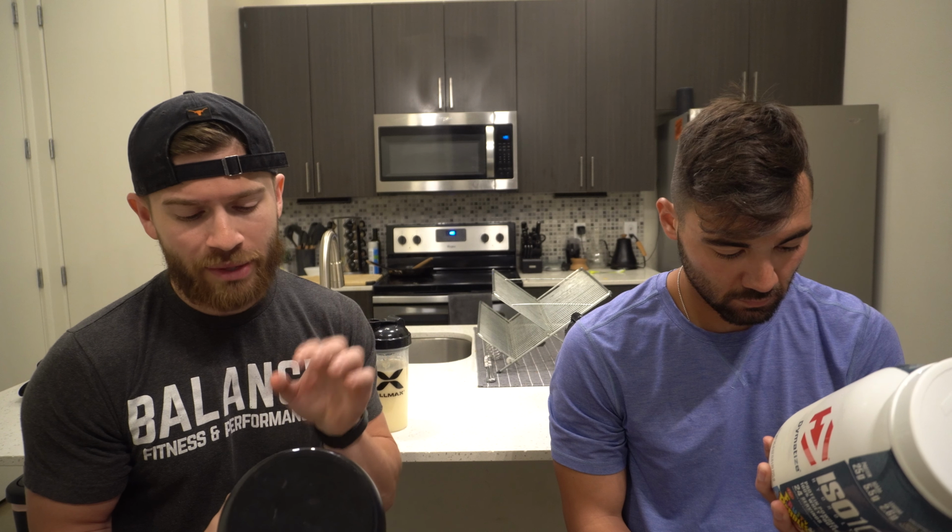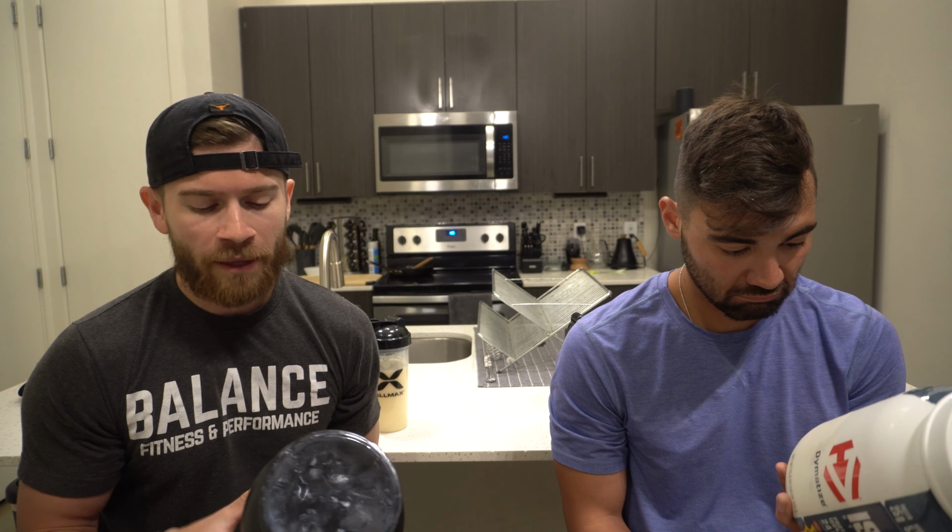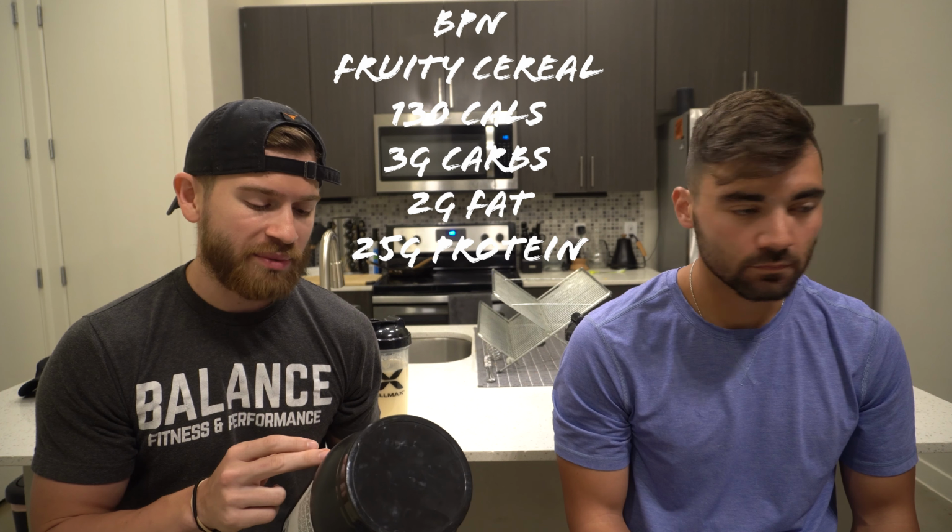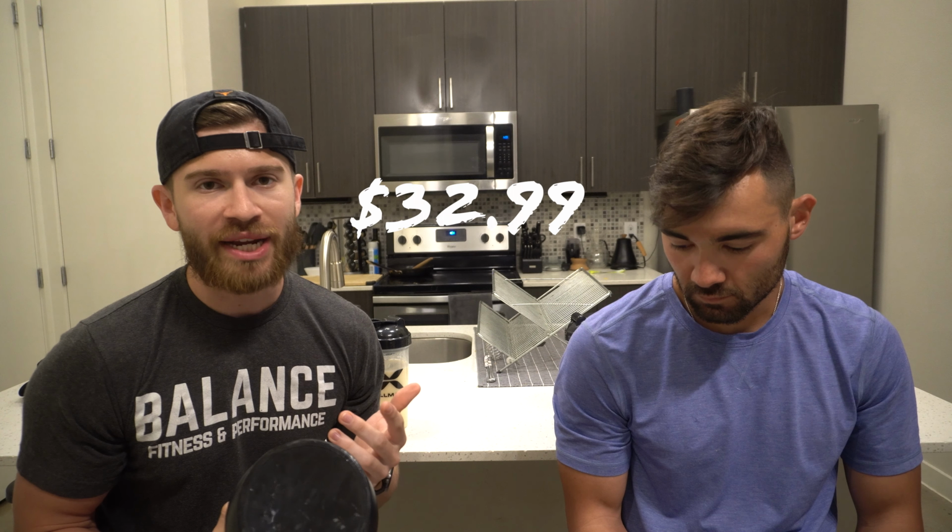So real quickly, the macronutrients for this fruity cereal: 1 rounded scoop has 130 calories. It's got 2 grams of fat, 3 grams of carbs, and 25 grams of protein. It's got a little bit of vitamin C in there, iron, potassium, and vitamin D. Typically, you can find this one for $32.99 online. But like I said before, the servings kind of vary, so you can't really change the amount of servings and the price in terms of what you get in the bottle. It's all weight-based.